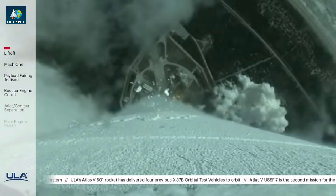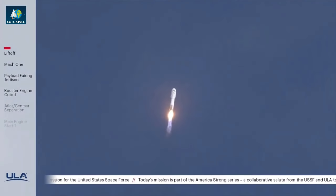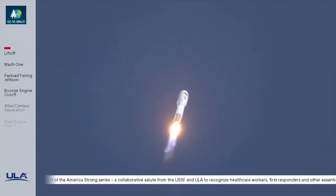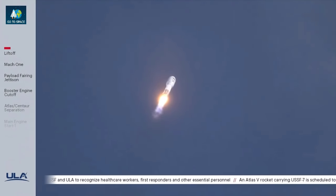Now, 35 seconds into flight. Atlas is now just under 1 mile in altitude, traveling at 900 miles per hour. Engine pump speeds and injector pressures are in family for this thrust level. The vehicle has now completed the pitch yaw roll program.